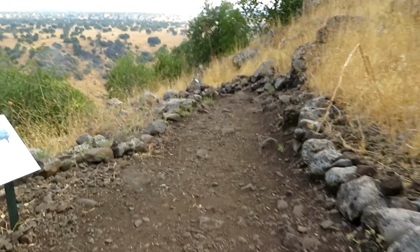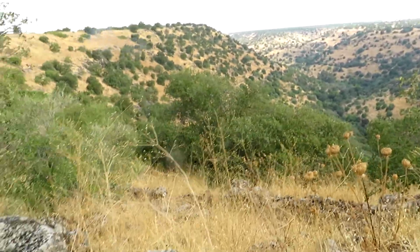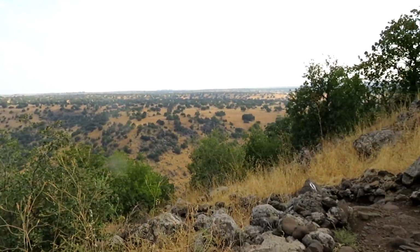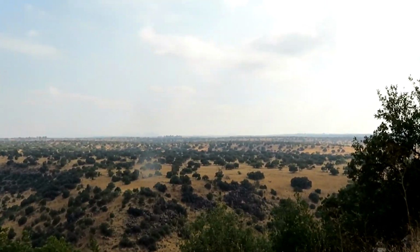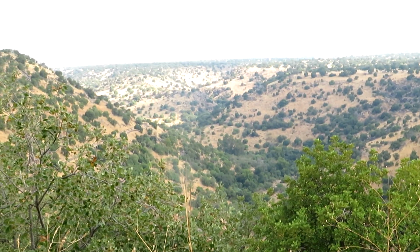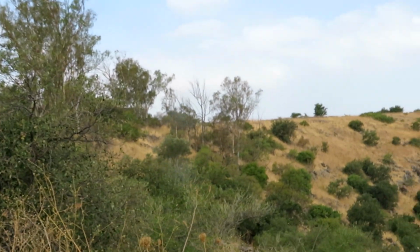Leading all the way down this deep valley, which it's hard to see how deep it is because it snakes down. And this is basically the Golan Heights, the eastern side of the Golan Heights. And somewhere out there beyond these hills is Syria. Not that far away, but it's there. So anyway, this is the descent. We're at the beginning of it. And when we get to the pool, I'm gonna film again. But Golan is just this beautiful open space.